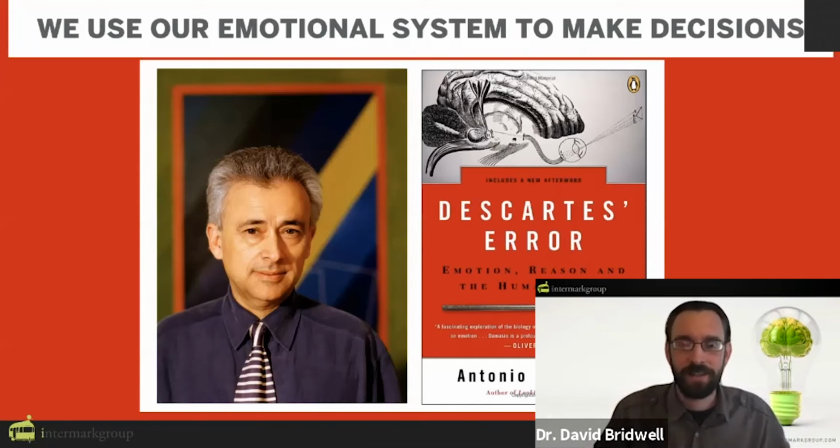emotional systems. This is the famous research by Antonio Damasio. He showed that if the area of your brain that makes you feel emotions is gone away, you can rationalize things all day, but you can never take that rationalization and make a decision with it because you don't have that emotional system. So it's critical to get there.